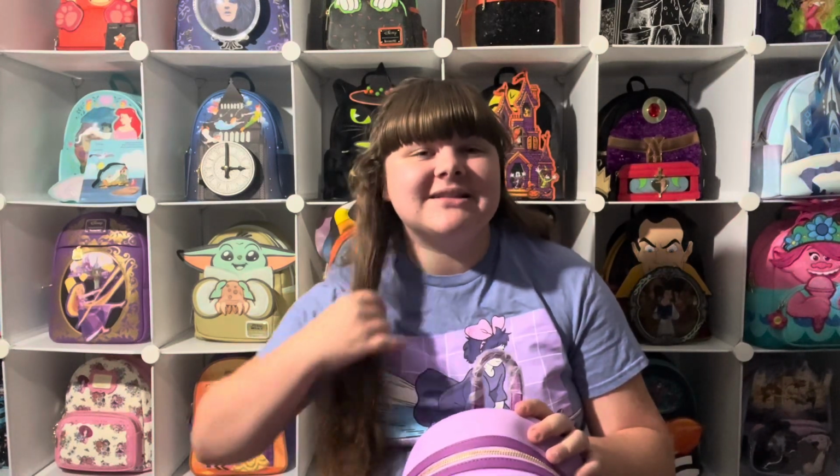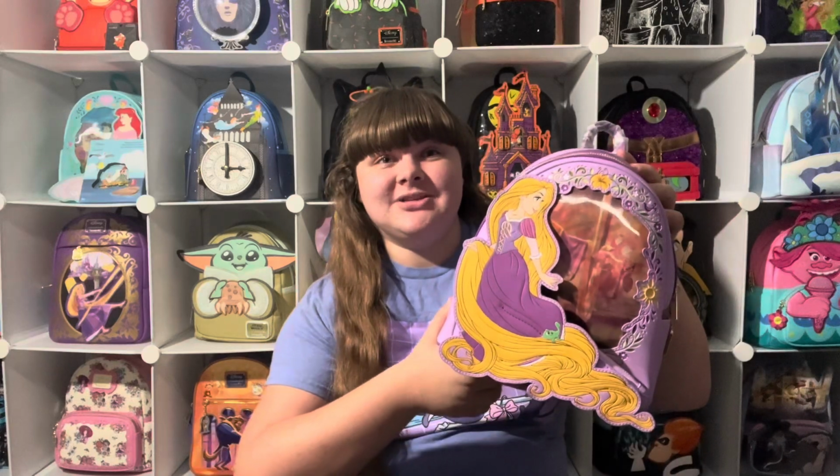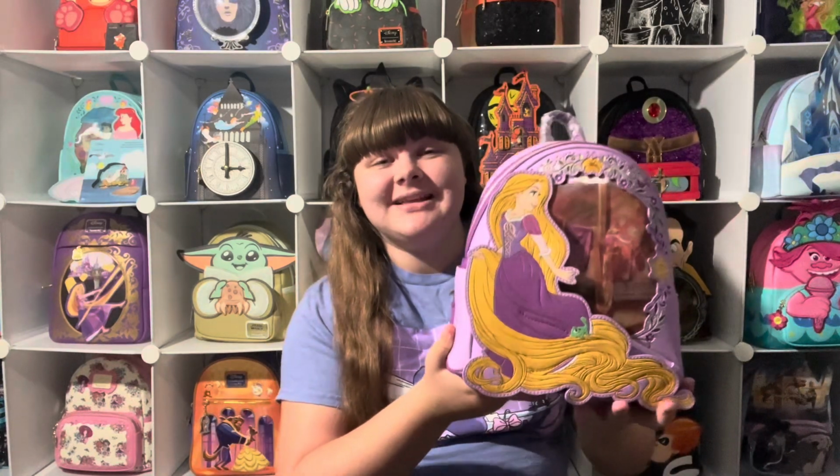Well, not my Loungefly collection in general, just the Princess series collection, because I'm still going to be collecting right after that. So, yeah, but just for now, it'll be complete, if that makes sense. But yeah, let's do it. Let's 360 this bag, because it's so beautiful.